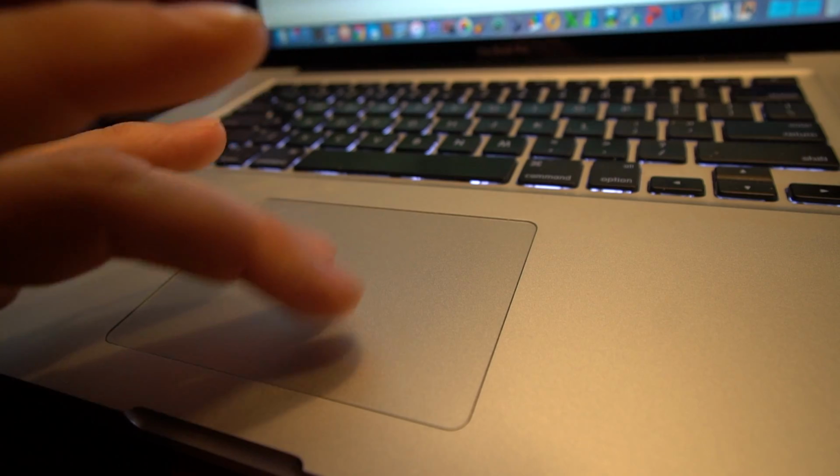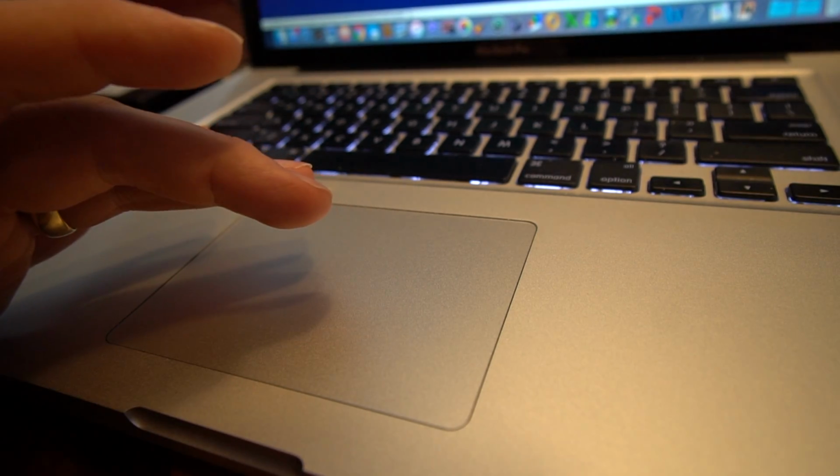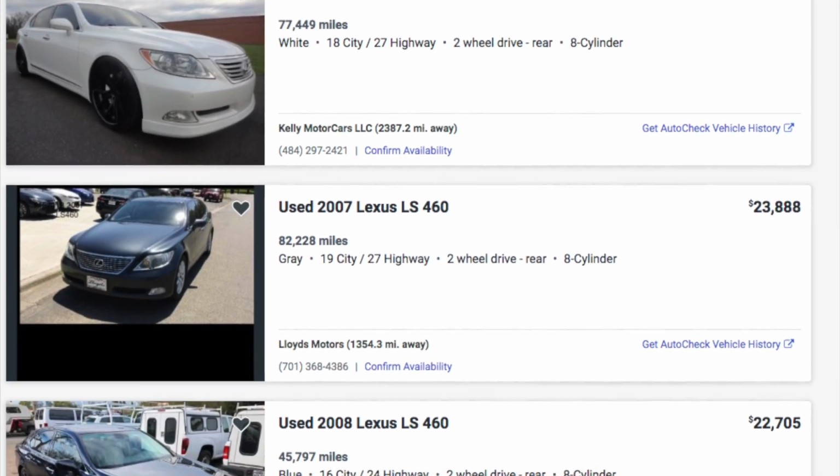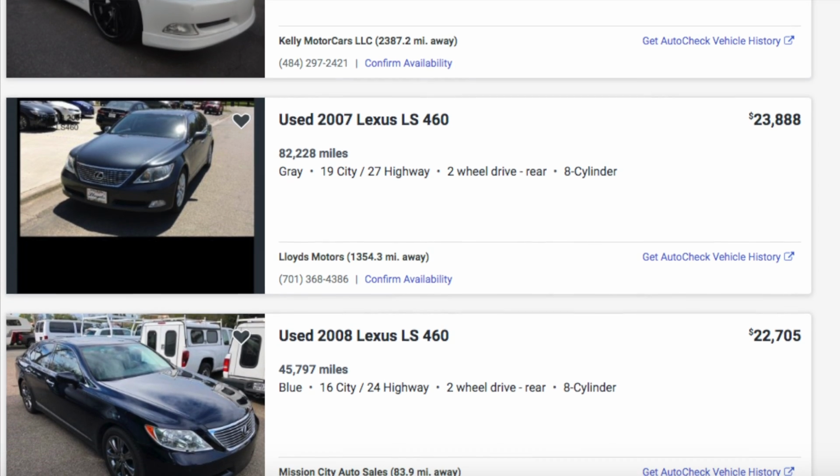Okay, scrolling right along, maybe you want something a little different, a little more luxury. How about an LS 460? Those have a lot of luxury going for it, a lot of features, a lot of comfort, really one of their mainstream cars that people love to just cruise in.